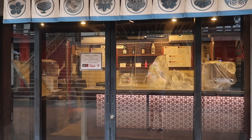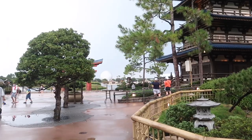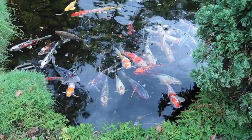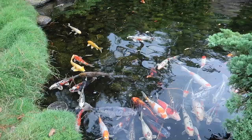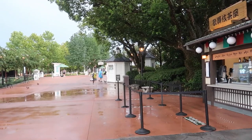Okay. So the Tokyo Sunset and Violet Sake are both available at Katsura Grill. Katsura Grill is the quick service right up there, and if you're walking into Japan, it's right behind the pagoda. They have really, really good food in there too. I've eaten in there a few times. I've never seen the fish all gathered like this before. They must think I have food to feed them, but alas, I don't. The sake stand is still open, as well as the funnel cake stand.